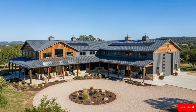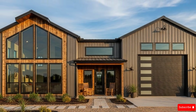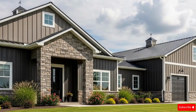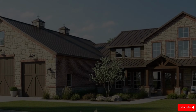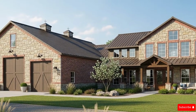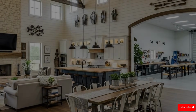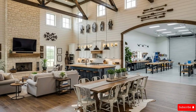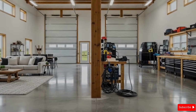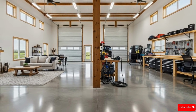Popular for smaller lots, the wraparound has a workshop that wraps around the back or side of the living space in an L shape. Gives you flexibility to separate noisy work from living areas. The small but mighty has 1,500 square foot living space with an 800 square foot workshop. Perfect for couples or small families who want affordability but still need workspace. Finishes: I'm seeing more people going with board and batten exteriors, stone or brick accents, large windows on the residential side, and modern farmhouse interiors with shiplap, exposed beams, and polished concrete floors.